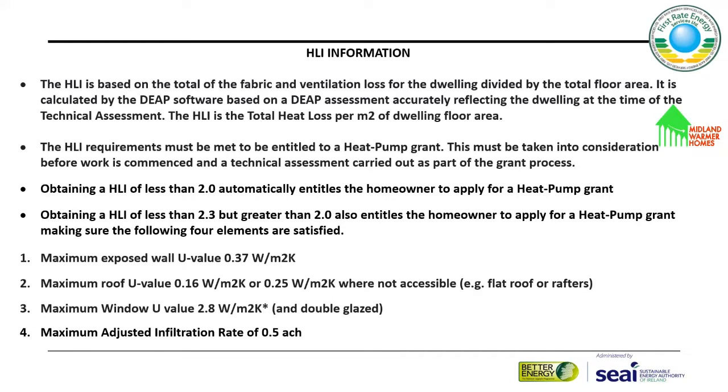Now, the one sticking point that we get in houses that are between 2.0 and 2.3 is our maximum adjusted infiltration rate. And what that is, is the rate of infiltration that we have in relation to your ventilation processes in the house. So a house that has 2 en-suites and maybe a back toilet might have an extractor in each of them, and that would unfortunately go against that. So again, to adjust the infiltration rate and to improve that as best we can, what we'll be looking to do is get an air tightness test done on the house to see what we can achieve in relation to bringing it down below a certain value.